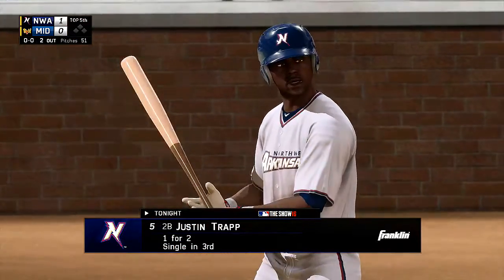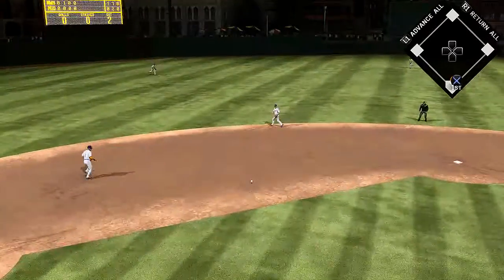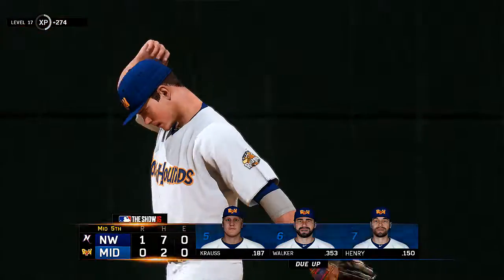Number 5 will dig in. He's 1 for 2 in the ballgame. Grounded to short. Robertson on the grass. Throw to first in plenty of time, and the side is retired.